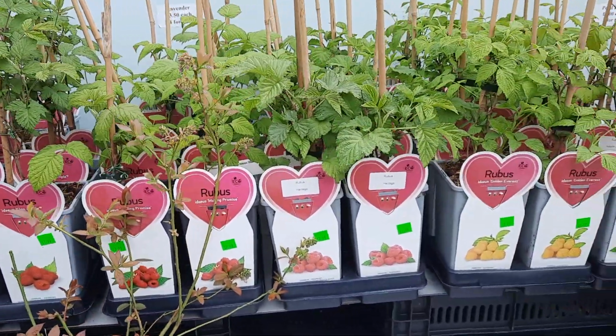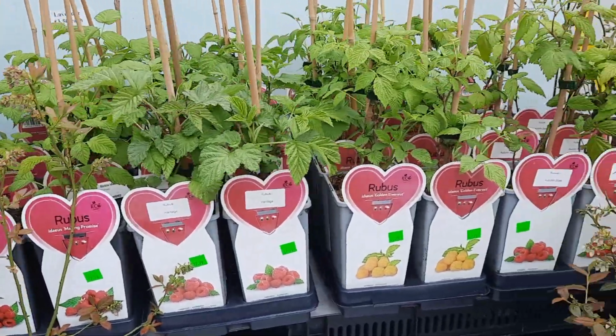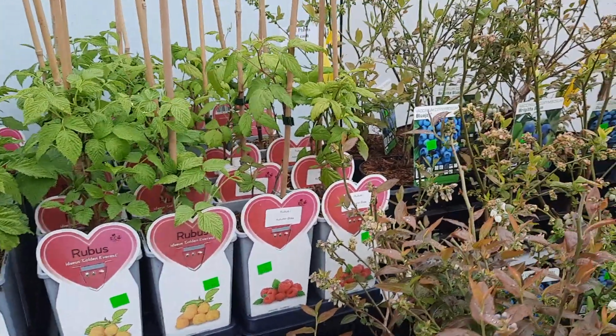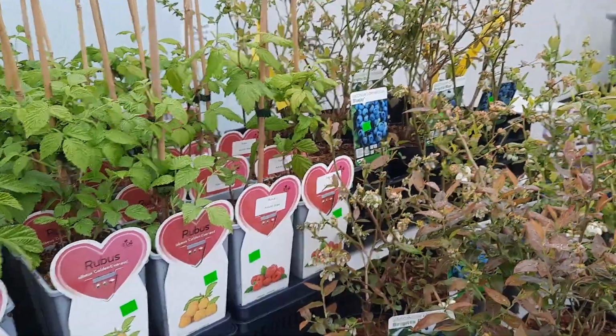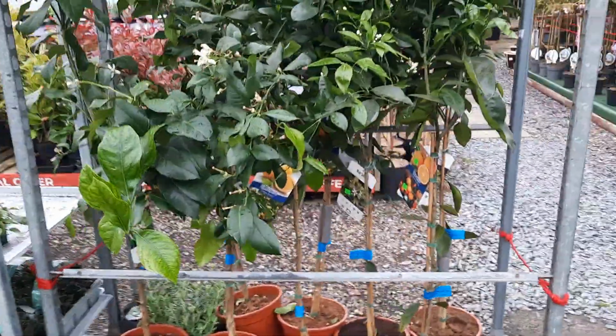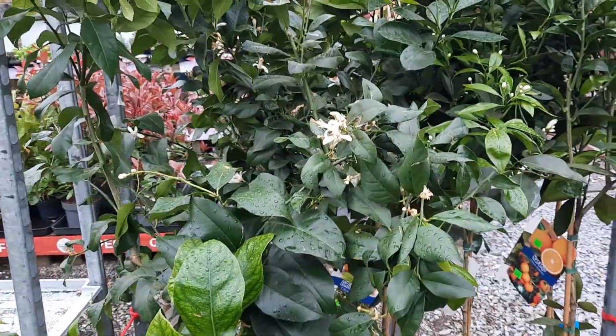Glen Ample, Malling Promise, Heritage, and our end one's Autumn Bliss. Right, we're a bit low on stock, but there we are, we can't help it at the moment.